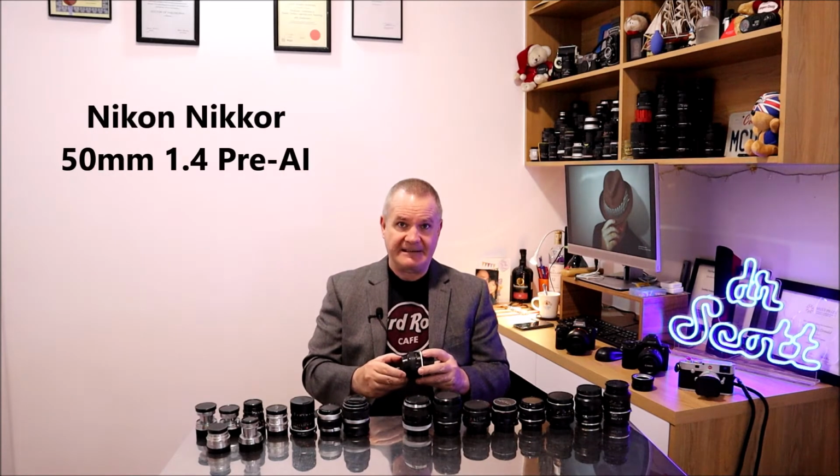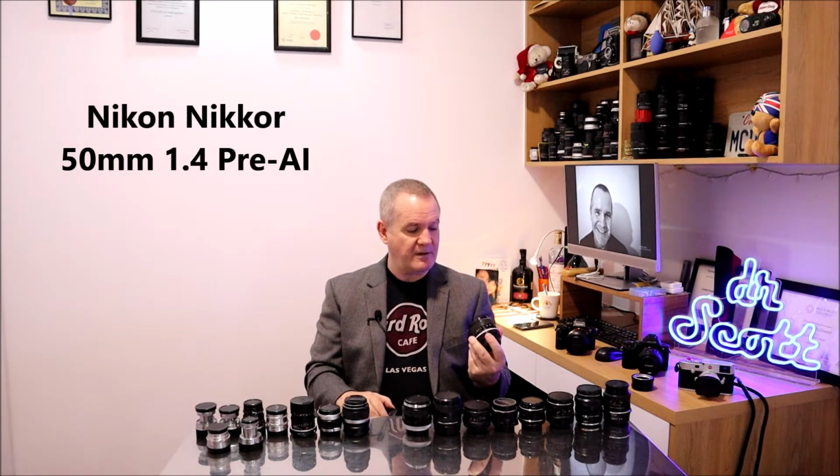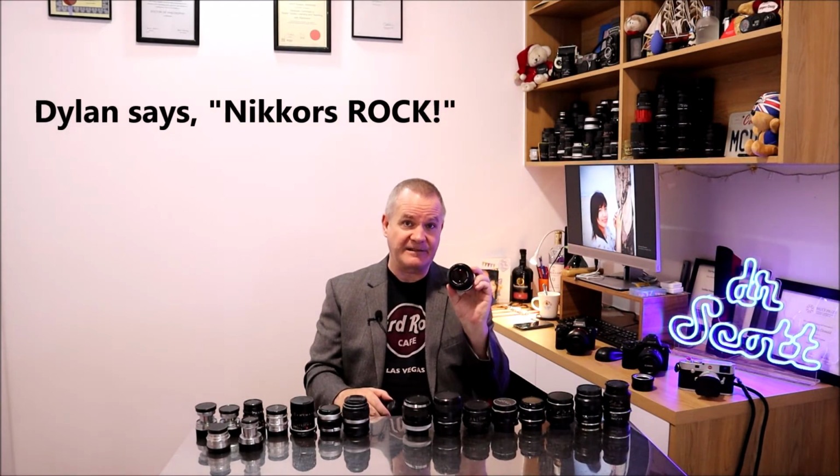Next one down the list, we have a Canon. This is the Canon 50mm 1.4 with an FD mount from the early 1970s. It's got the silver nose. This was one of the first in the family of FD mount 50s. And again, another great little lens. Next is its competitor, the Nikon 50mm 1.4, and again, I was lucky to find this one brand new, still in the box, even though it's a 40 some odd year old lens. So obviously Dylan, you can hear outside, has his opinion on this Nikon.